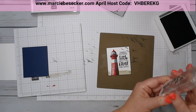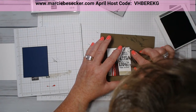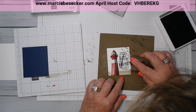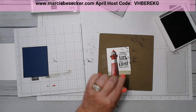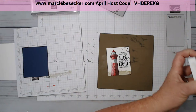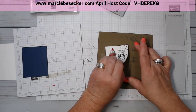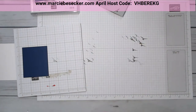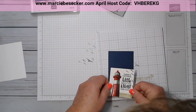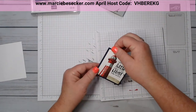And we are going to come back in with some birds, just like they're flying right there. Okay, so now we have a few little birds flying down. I think I got it off of my pad. Hi, Nola. All right, so now I already have my adhesive on there. Another very important thing to get is your silicone mat. All right, so now we're just going to adhere this. All right, so we'll set that aside.